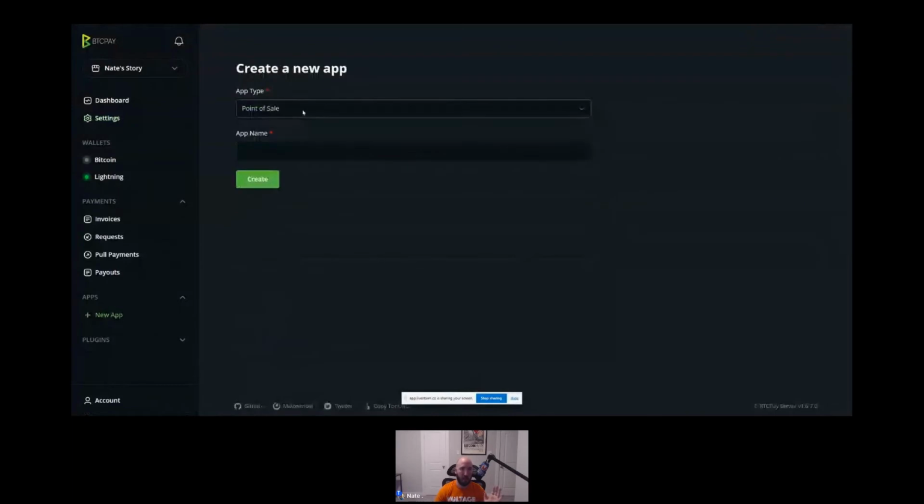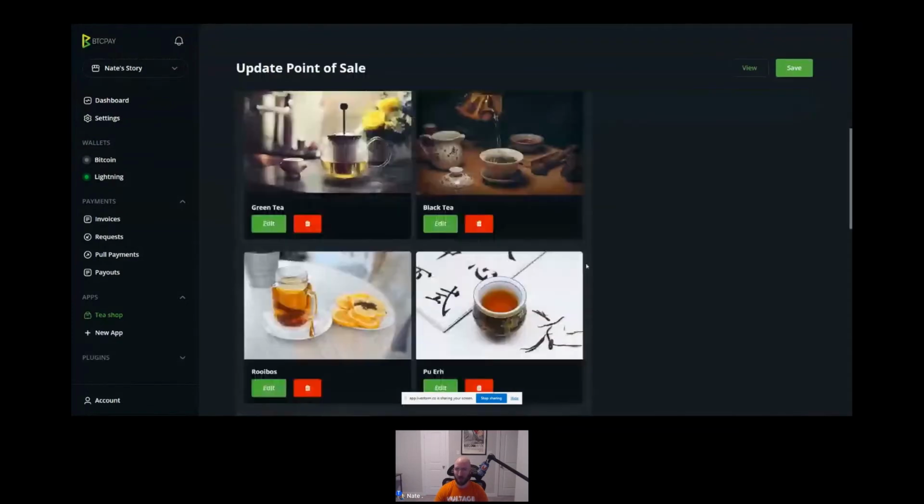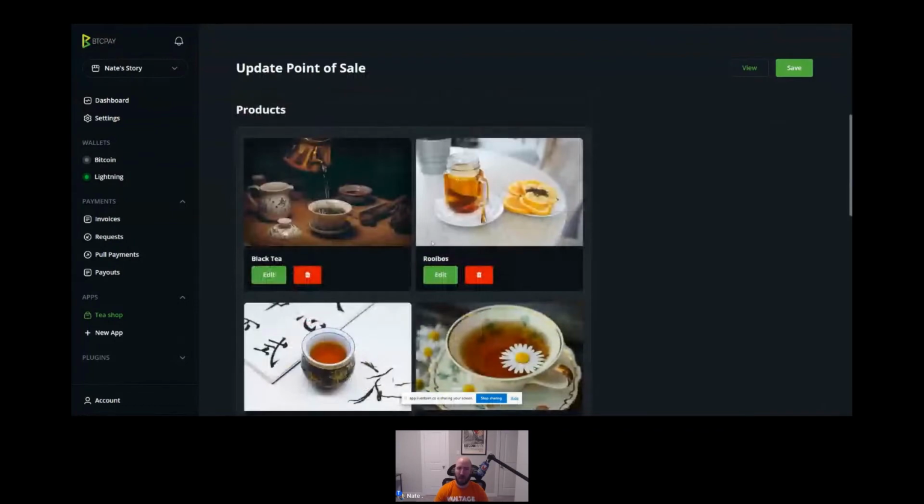But in this, we could do a point of sale or a crowdfund. For this, I'm just going to do a point of sale. Every new app that you make that's point of sale is going to do this T-shop thing where it sort of gives you a demo basically, and you can just trash can them if you want or edit them.